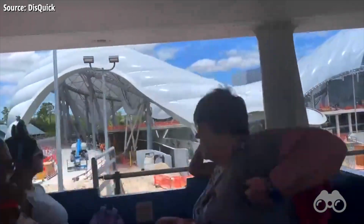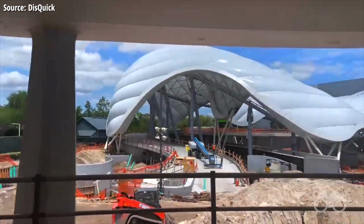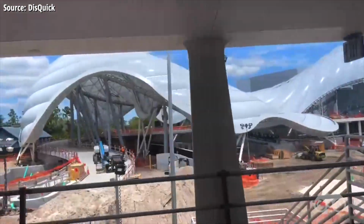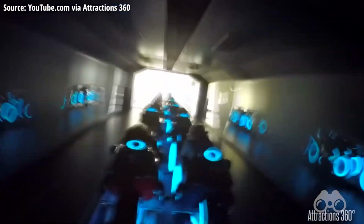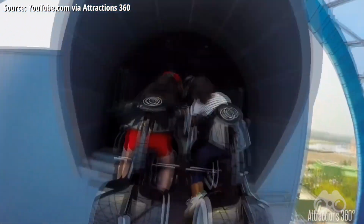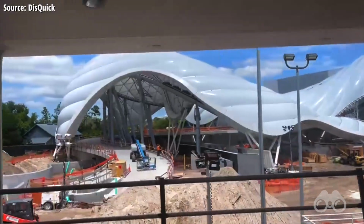The first video to drop of these cars actually running through the outside portion of the attraction comes from DizQuick, who captured footage from the People Mover showing the train of light cycles flying through the outdoor portion of the attraction, where after loading you are immediately launched outside, where you fly underneath the Tron Coaster canopy we've been covering the construction of for years. And then following that brief high-speed outdoor portion, you head into the gravity building where the rest of the attraction unfolds. So exciting that we finally reached this milestone. Let me know what you guys think.